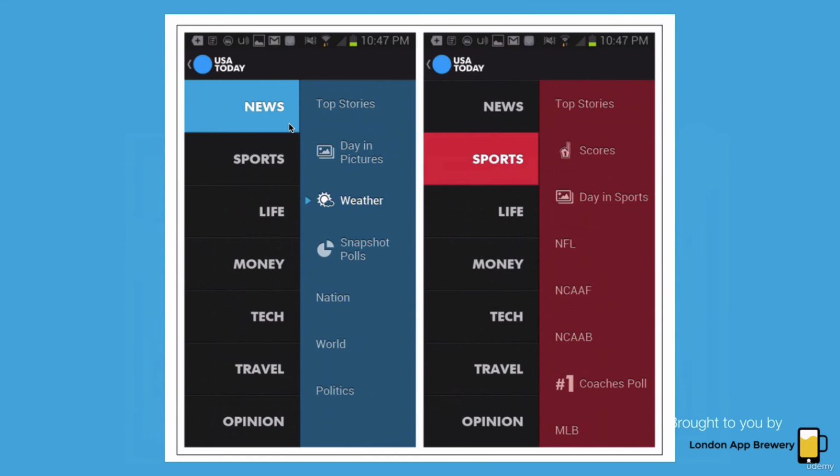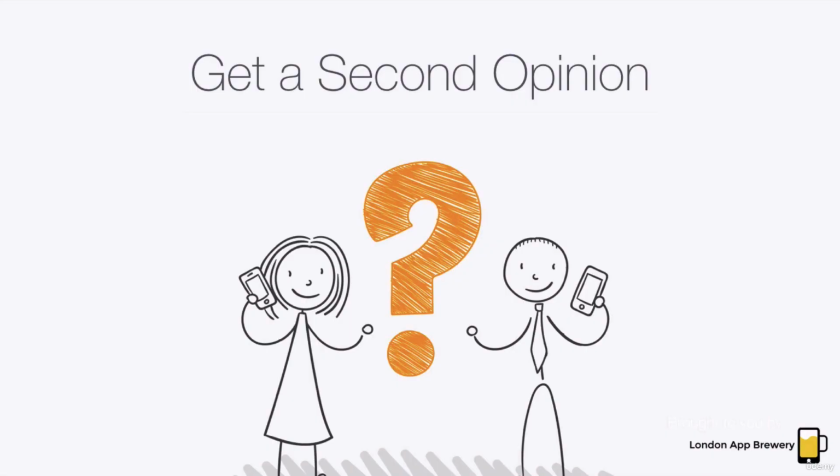And sometimes when you're designing things, it can be really easy to get lost in your own thoughts and in your own ego. You might think, oh, I've just come up with such a great idea. This is so brilliant. I am such a genius. And you go along with it to detrimental effect. So always get a second opinion.